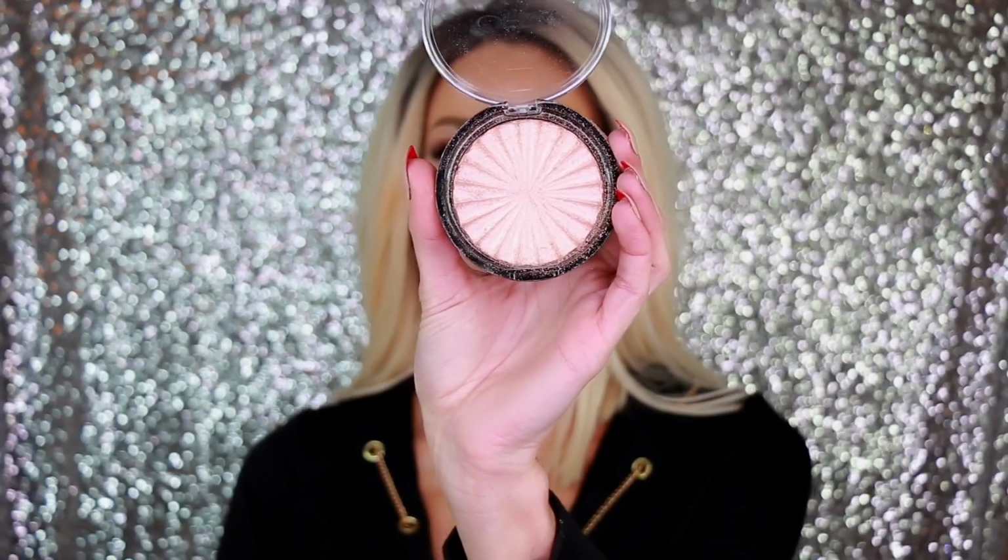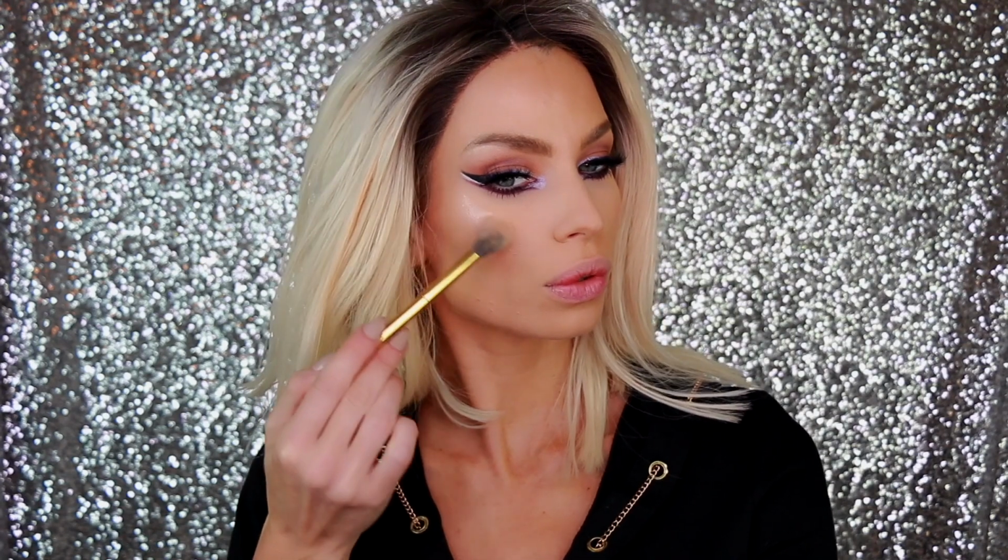On to some highlight. I'm picking up my Ofra Cosmetics Blissful Highlighter, PE14. My favorite part. Little here, little up here. All right, now time for magic. Oh, it feels so good.